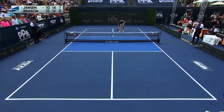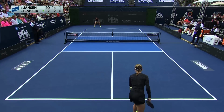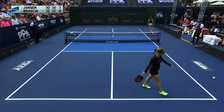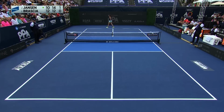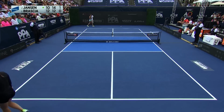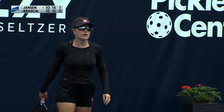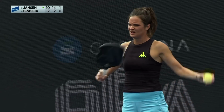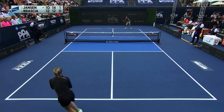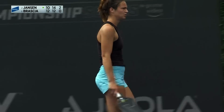Side out. Brascia was trying to roll that and move forward. We've seen a little bit of that this match. I've really been impressed with just the discipline in the game plan, the willingness to make adjustments from Jansen. We've talked about how amazing some of the shots that Brascia has come up with, but Jansen was able to stay mentally tough, fight off a couple match points. We'll see what she can do. 1-0. Point. Jansen starts with a 2-0 advantage.